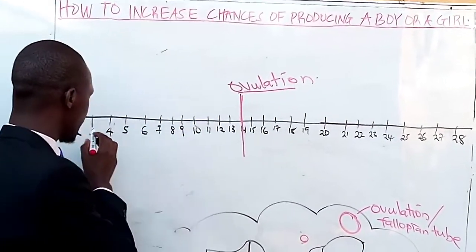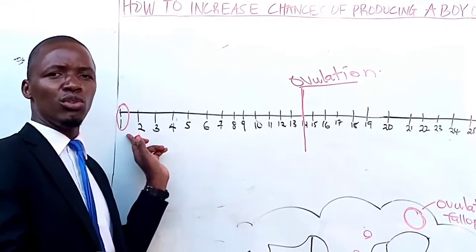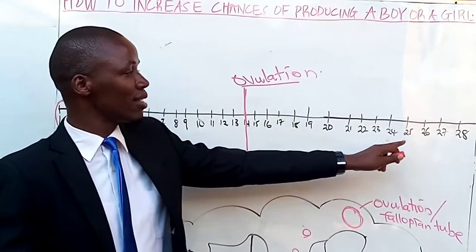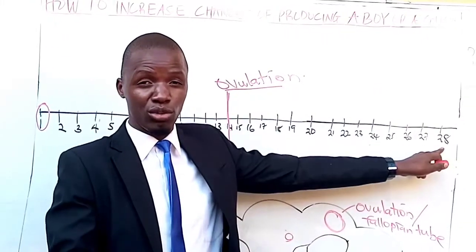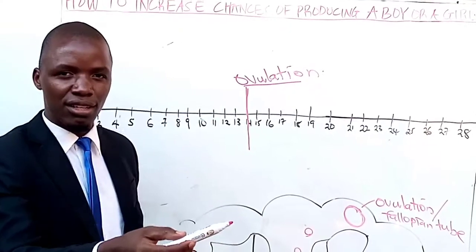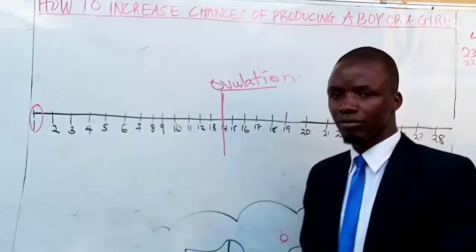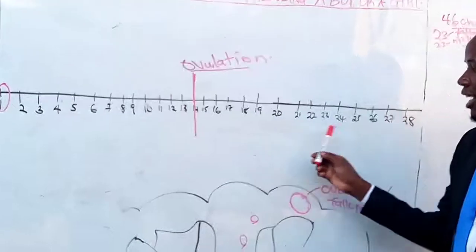So if you take day one to be the day when a woman sees her first drop of blood, we are considering a woman who has a month of 28 days. Whatever you're going to do here, you can replicate it for a woman who has 35 days, or for a woman whose month is 21 days. But here I'm going to use a cycle of 28 days.